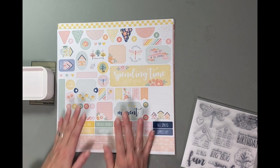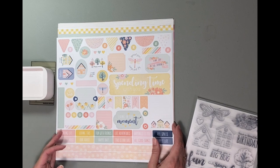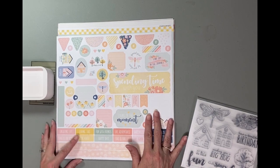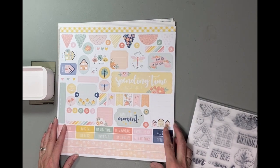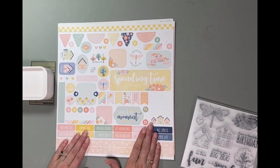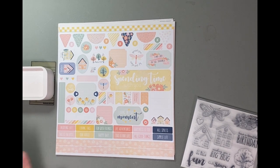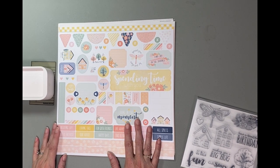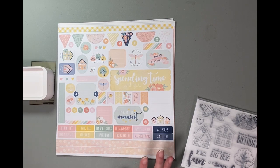I am going to use today, and it's only available through the end of August 2023, and I feel bad I'm just not showing it to you. It's a special, it's not in a catalog. It's called Memory Lane, and it's so pretty.